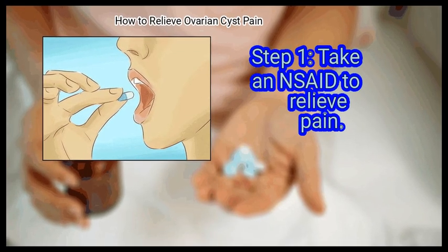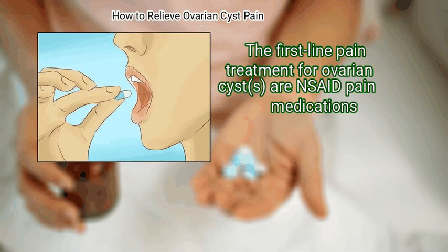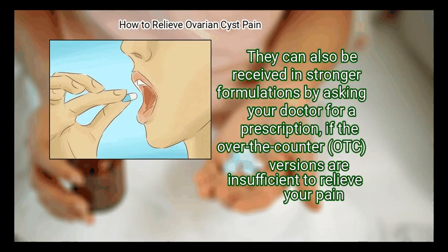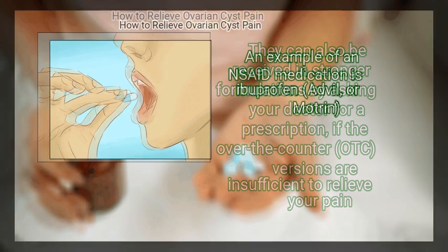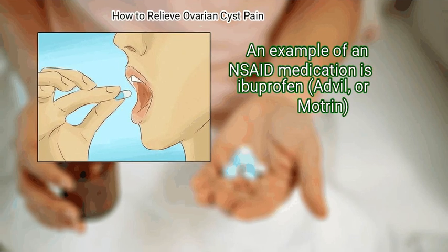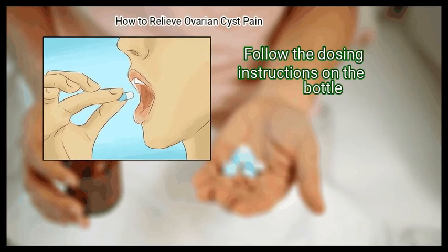First, take an NSAID to relieve pain. The first-line pain treatment for ovarian cysts is NSAID pain medications. These can be obtained over the counter at your local pharmacy or drugstore. They can also be received in stronger formulations by asking your doctor for a prescription. If the over-the-counter (OTC) versions are insufficient to relieve your pain, an example of an NSAID medication is ibuprofen, Advil, or Motrin. The typical dose is 400 to 600 mg every 4 to 6 hours as needed. Follow the dosing instructions on the bottle.